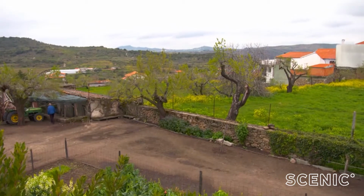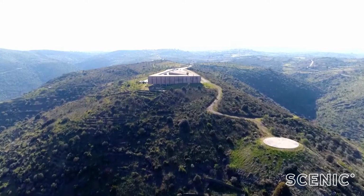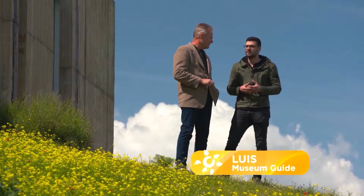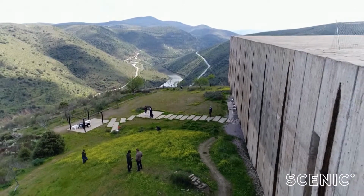Uncovering these hidden villages is one thing, but the Côa Valley is no stranger to secret treasures. The entire valley is in fact an open-air archaeological park. We have almost 30 kilometers with engravings along this valley. How many engravings are there? Well, it's hard to say, but more or less 6,000 motifs.